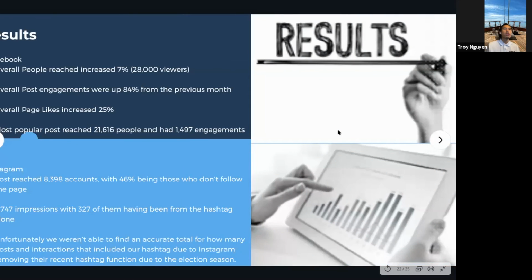And the results of these were, on Facebook, our overall people reached, so accounts, had increased 7% over the month. So that's about 28,000 viewers. Our overall post engagements were up 84% from the previous month. And our overall page likes increased 25%, with our most popular post being the second most liked on the page. That was around 9,000 likes, and their posts normally get around 300 or 400 likes. And our most popular post had reached 21,616 people and had 1,497 engagements.